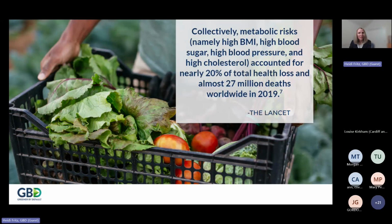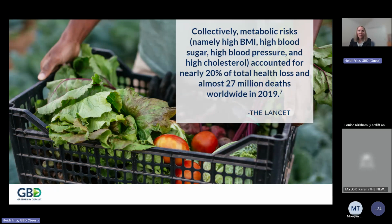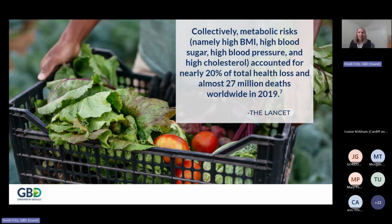And then on the public health side, the food system and our modern diets are also at the heart of many public health issues. We know that half the risk factors that are associated with the highest number of deaths worldwide in 2019 were directly related to dietary choices. And then there was also another study in the Lancet that noted that poor diet's effects on mortality now surpass that of cigarette smoking.